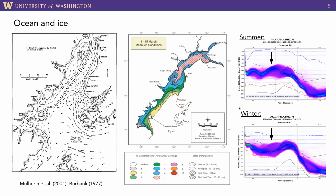This is also reflected in the ambient seismic field. Not only, if you look at a spectrogram of the seismic observations from around this whole area of the Kenai Peninsula, can you see that there's actually tidal modulation of the microseism amplitude as these strong currents are affecting the wave conditions. But you can see gigantic seasonal variation, which is correlated with this sea ice.